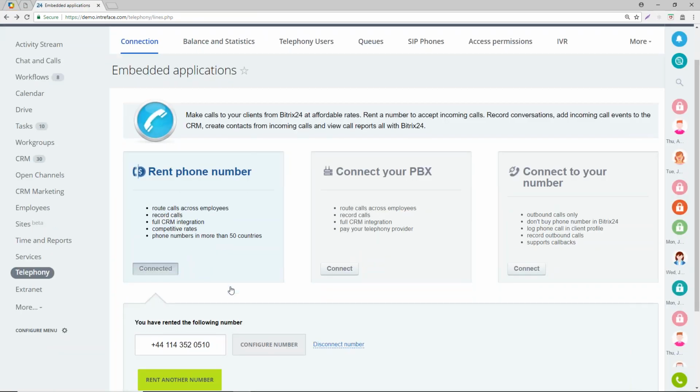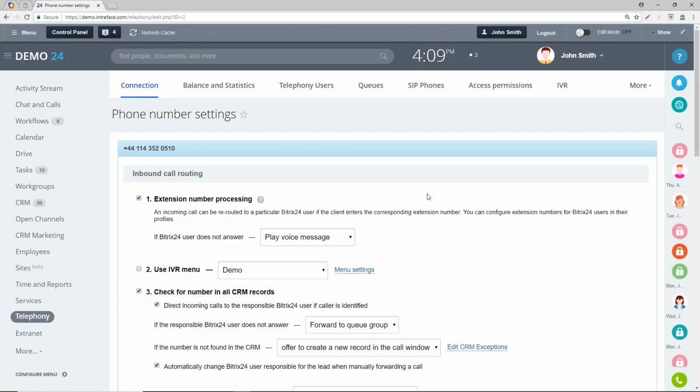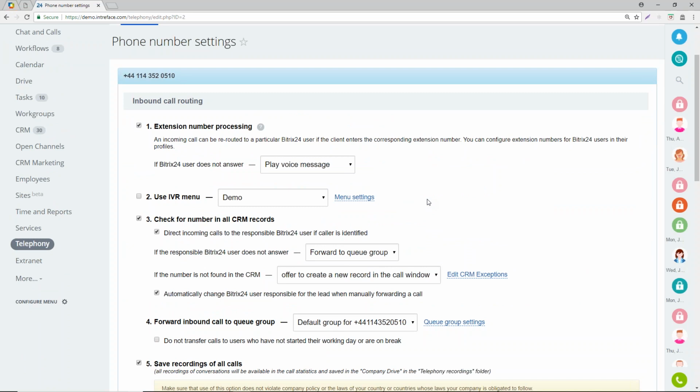Let's just go back and have a look at how we configure this telephone number, what we can do with this telephone number. So I've gone into my configuration settings. You can see there's quite a lot you can do on this page. We'll not run through all of them, but IVR we'll have a look at in a little bit.